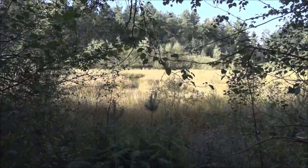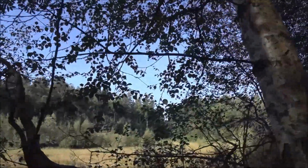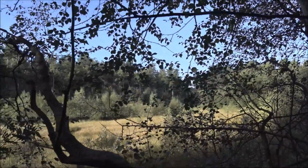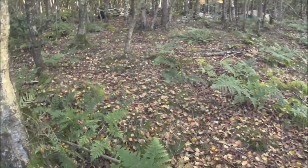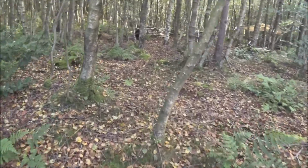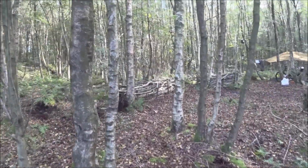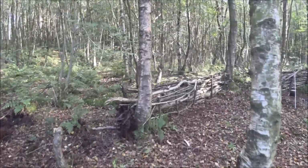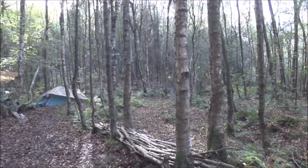I'm just walking down just to try and show you a little glimpse of our surroundings. I don't know how well you can see through there, there's just a massive pond and all the trees through there. Not a cloud in the sky. Lovely. Right, let's get back up to camp. So it's not looking too bad of a setup up to now.